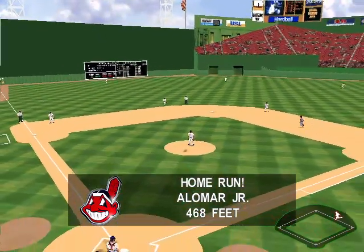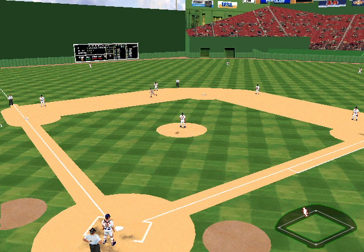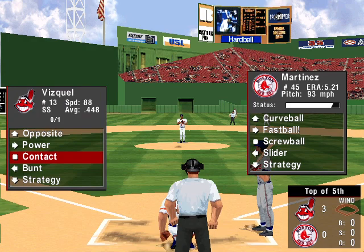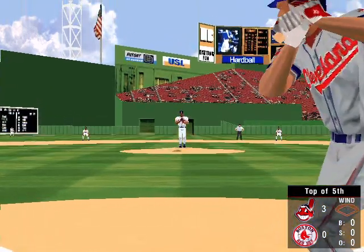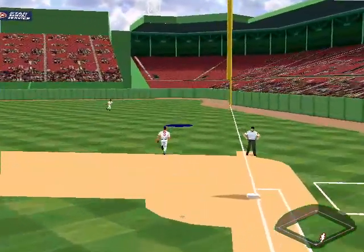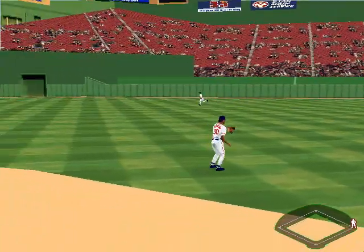A line drive to the shortstop. He got a real piece of that one. Home run for Alomar. Fly to first. Troy O'Leary stops it.